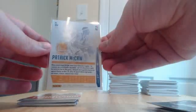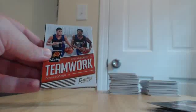Okay, base. Rookie of Patrick McCaw. I like this kid. Patrick McCaw, rookie for the Warriors. We have a teamwork insert for the Suns with Booker and Bledsoe. Base insert. Then base. Rookie card for the Grizzlies, Deyonta Davis. Base rookie. Yeah, so the base rookies are silver.